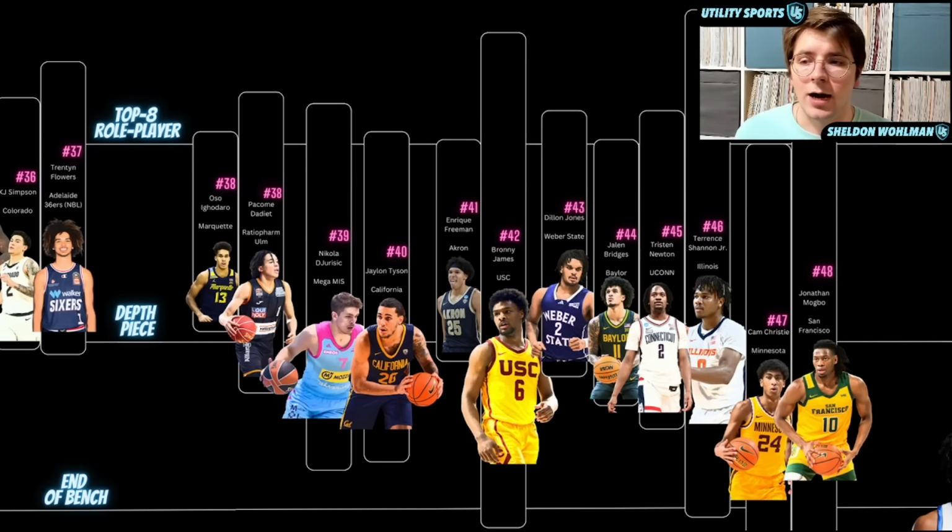Dadier and Ighodaro, both at number 38. Let's start with Ighodaro. I haven't talked about him a ton this draft cycle. Honestly, I should have talked about him more. I really like his playmaking feel. I like his passing vision. A lot of it comes stationary, standing around the top of the key, being a hub of their offense for Marquette, but that doesn't make it a bad thing. You look at Nikola Jokic, a ton of his passes are stationary.